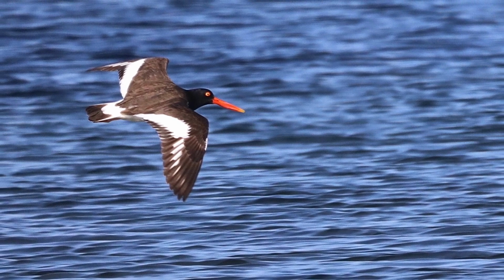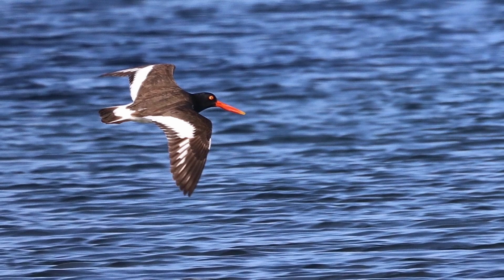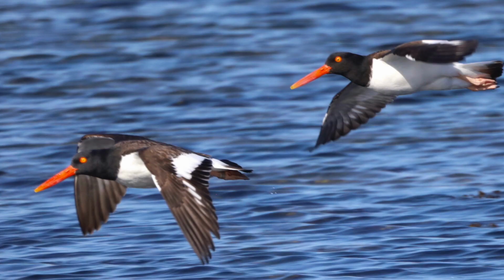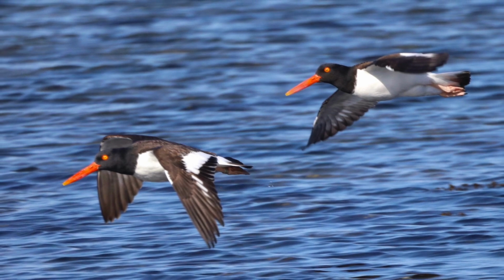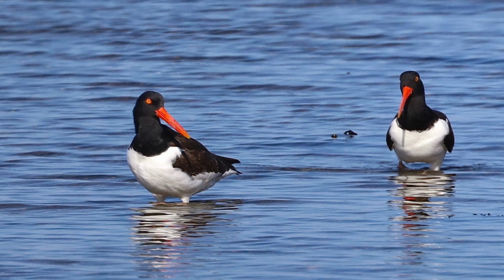These oyster catchers kind of remind me of that old fable about the boy who cried wolf. The story goes that he would always sort of scare the shepherds by saying, "Oh, there's a wolf," when there really wasn't one. And eventually the shepherds started ignoring him. But then one day when there was a wolf, and he did say, "Watch out for the wolf," but sadly they didn't listen to him.